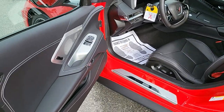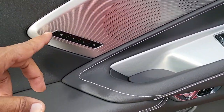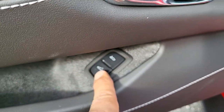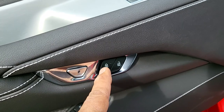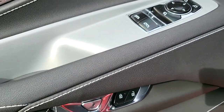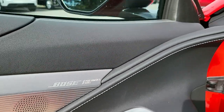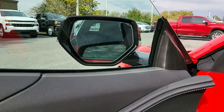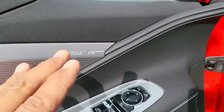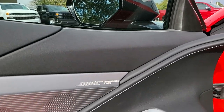I'm gonna open this driver's door. And if you notice, it's got the same amenities that I showed you in the other door with the memory seats, but it has two more buttons. This one is for the trunk opening, this one is for the trunk. Then we have this power lock switch, power door release to open the door, window switches, and this button right here is for your mirrors. You can see when I push them, the mirrors close. Again, another first for Corvette. This is the first Corvette in history to have electronic folding mirrors. Never had them before. It's pretty amazing.